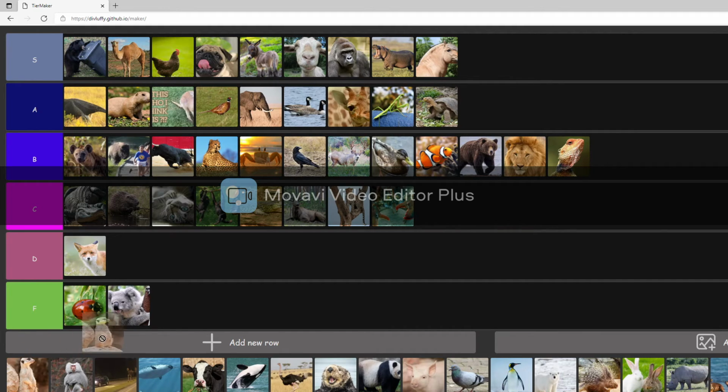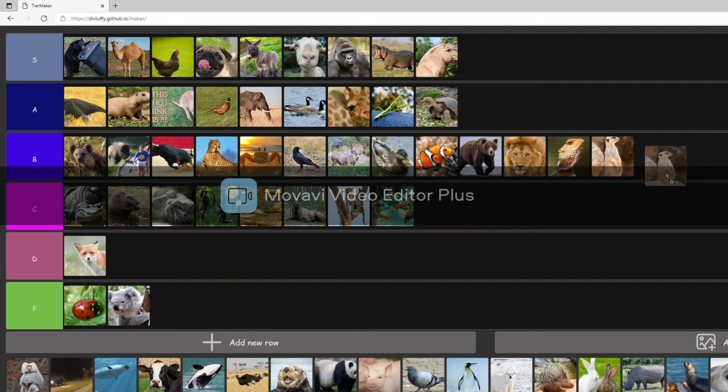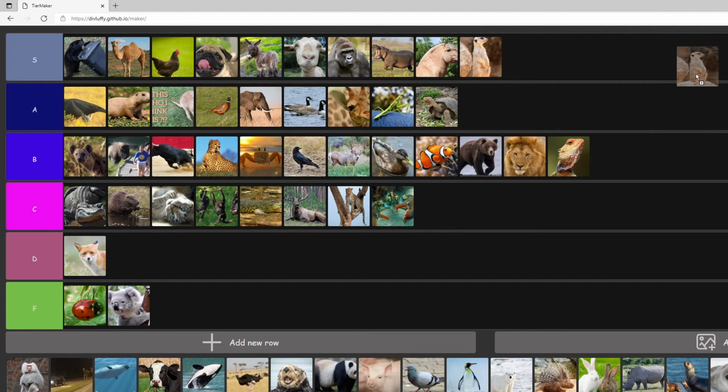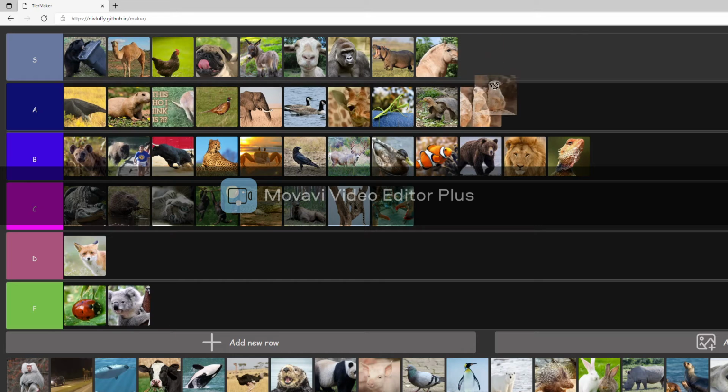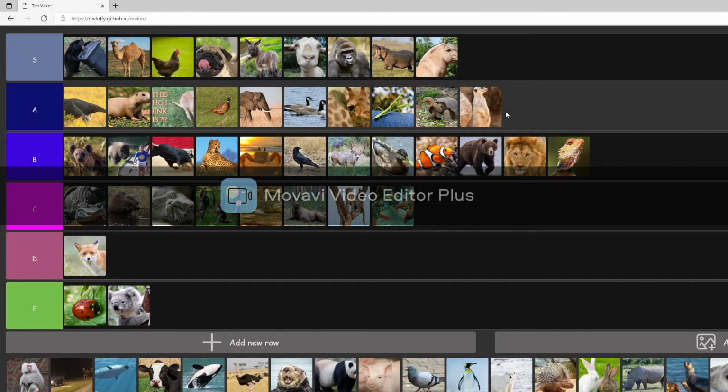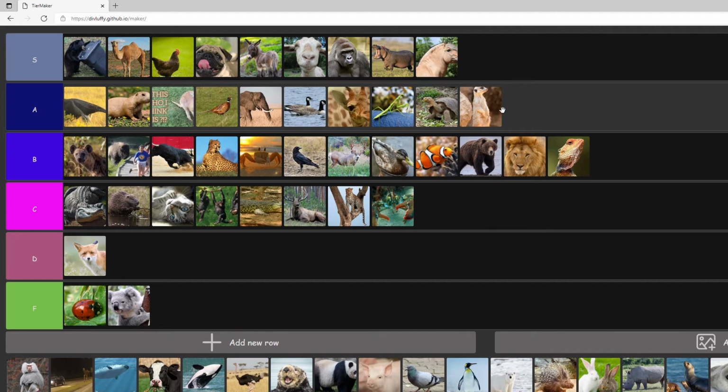Next on our list, we got meerkat. And you're probably wondering, what's a meerkat? Well, if you've ever seen this meme, you know that's a meerkat. They stand outside their burrows, on their hind legs, looking around for predators. I saw it on National Geographic once. They're kind of like prairie dogs, but they look longer. They're more agile, and they fight cobras. And they're pretty cool. So I'm gonna put them at A tier.